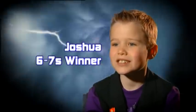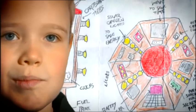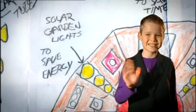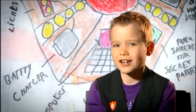Joshua from Gwent won the 6s and 7s category. His design was based on a garden table console with solar lights to save energy. My idea came from my grandpa's garden and the patio table.